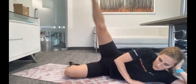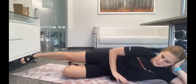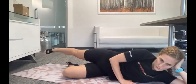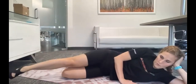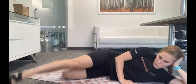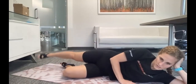Let's do 2 more. All right, we're gonna do our back and front double taps. Hand up front for support, tap back, up and forward tap. Core tight. Last 2. Last 1.